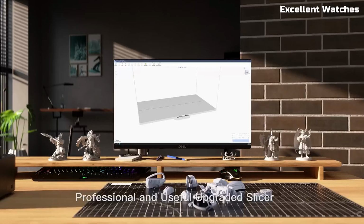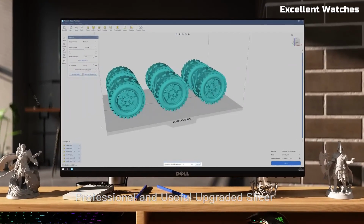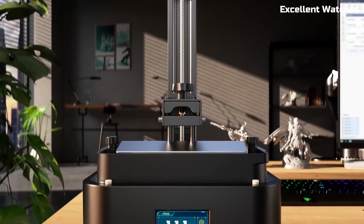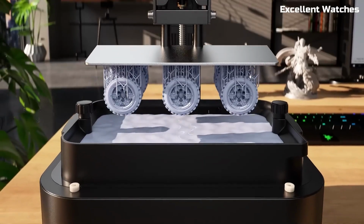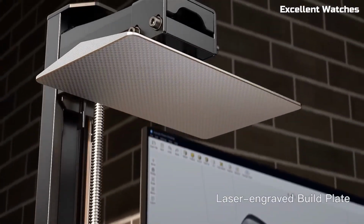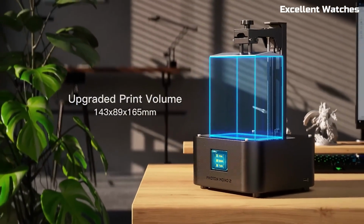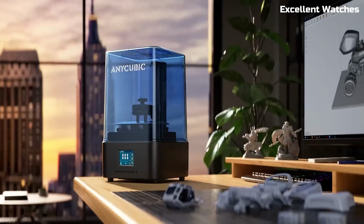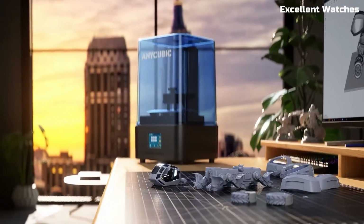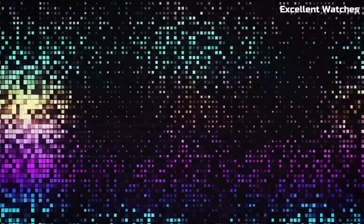Speed is another strong point. Thanks to its monochrome screen, curing times are significantly faster than older RGB models, reducing print times while maintaining excellent resolution. And with high-quality UV light sources, you get consistent exposure, ensuring accuracy in every layer. Worried about fumes? Pair it with an air purifier for a safer and more comfortable workspace.